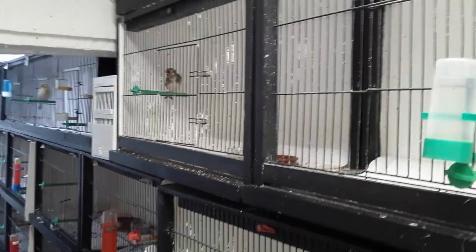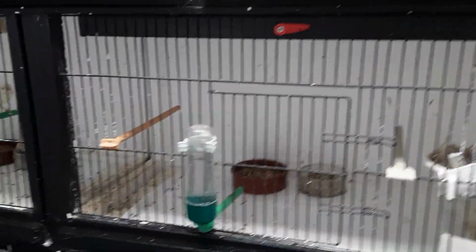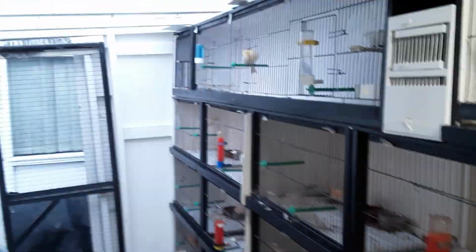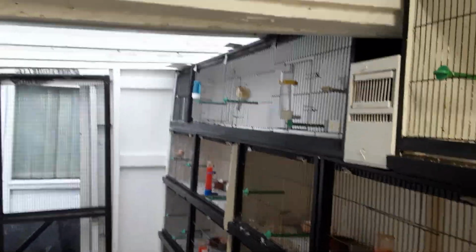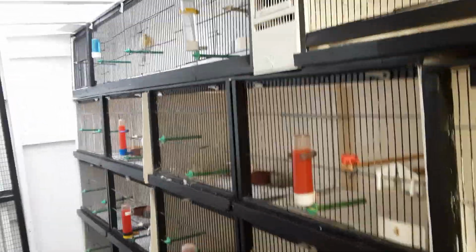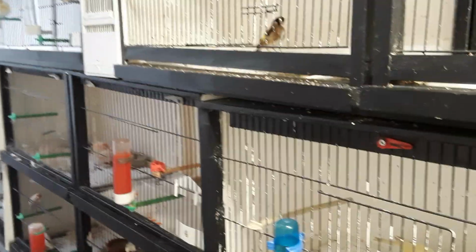Give them like a double breeding cage. I've got her on the side there, my mule pair, and she's sitting on 2 eggs. So as I stand back, out of my 6 pairs of yellows, I've got 1 pair at the bottom sitting. Another pair is sitting. Another pair sitting, and there's a great pair up there as well, and they're also sitting. So out of my 6 pairs of yellows, I've got 1, 2, 3, 4, 5 pairs that are actually sitting on eggs. Clutch of 4s, some are clutch of 5s.